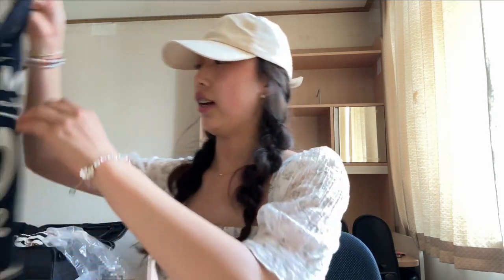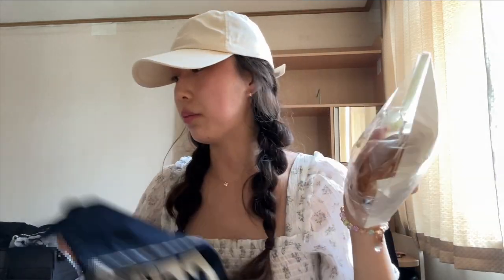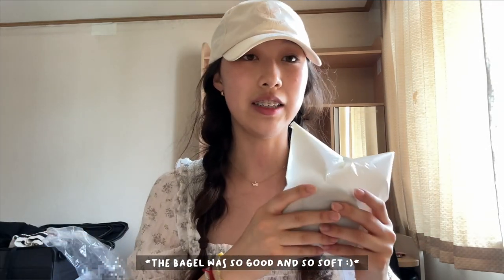To my dorm after getting lunch from Paris Baguette. I just got a bagel with cream cheese because I guess that's what I was craving. But the bread is really soft, so I'm excited to see how it tastes.